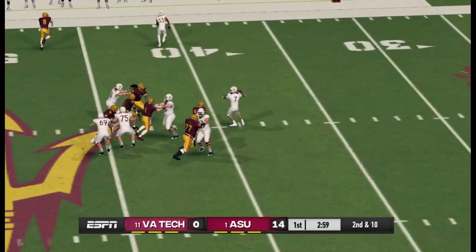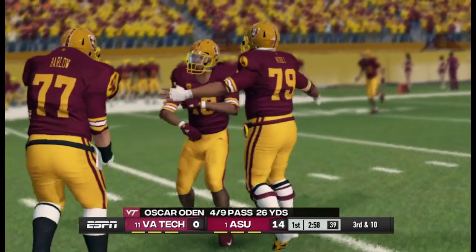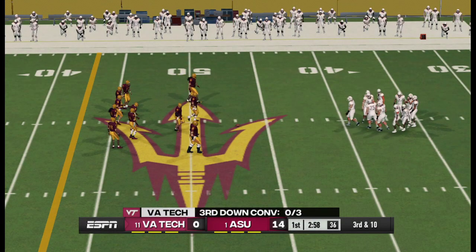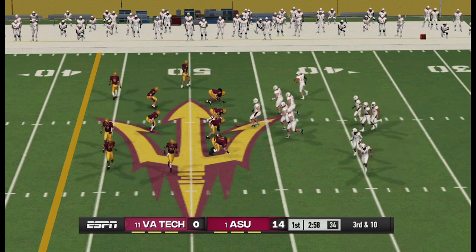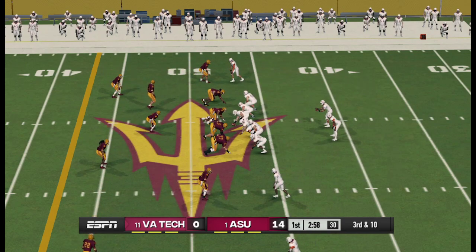2nd and 10. Odin looks, and he's hit. Gets rid of the ball, though. That's Yogi Barr getting back there for the hit. Lucky he got his arm around, so that didn't count as a fumble. Brings up 3rd and 10 for the Hokies.